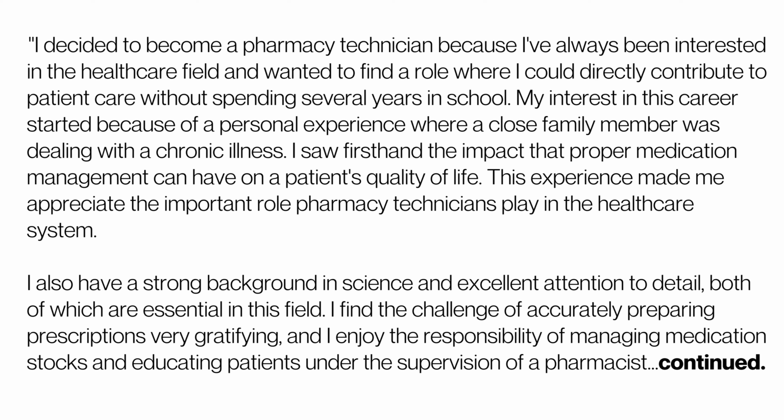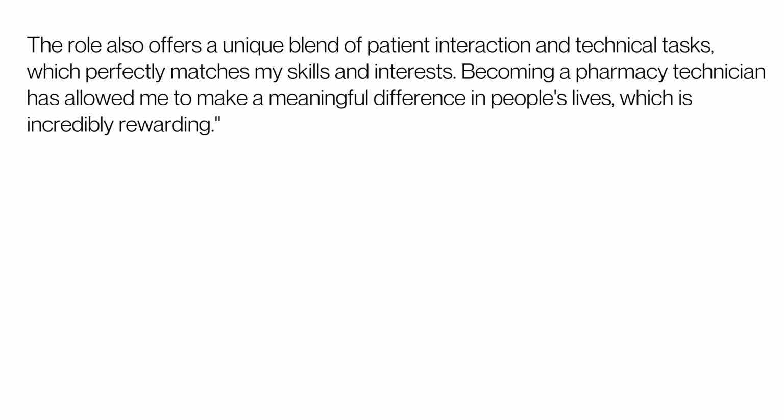This experience made me appreciate the important role pharmacy technicians play in the healthcare system. I also have a strong background in science and excellent attention to detail, both of which are essential in this field. I find the challenge of accurately preparing prescriptions very gratifying, and I enjoy the responsibility of managing medication stocks and educating patients under the supervision of a pharmacist. The role also offers a unique blend of patient interaction and technical tasks, which perfectly matches my skills and interests. Becoming a pharmacy technician has allowed me to make a meaningful difference in people's lives, which is incredibly rewarding.